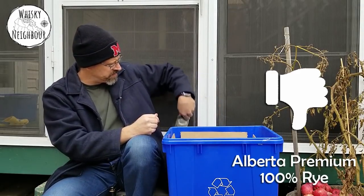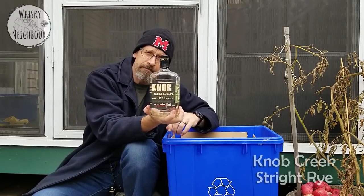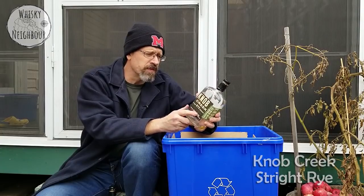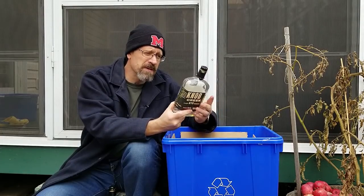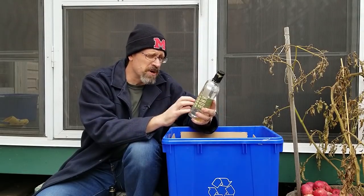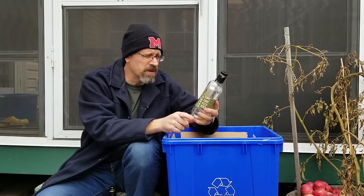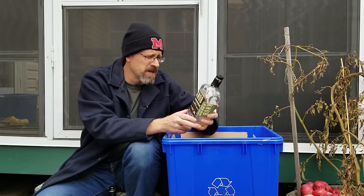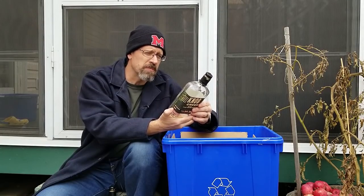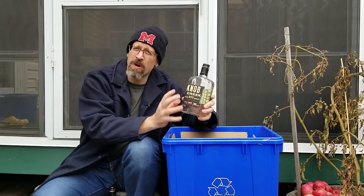I'll stick with rye, may as well. I think this is the last rye that I have. So here's Knob Creek rye, part of the Jim Beam line. It's bottled at 100 proof or 50%. Being a rye out of the States, is it a straight rye? It's a straight rye. So, aged in charred new American oak a minimum of 2 years. I'm sure this is aged longer. And with a rye in the States, it's a 51% rye. It could be more. But I did find that this one had a lot of bourbon sweetness in it.